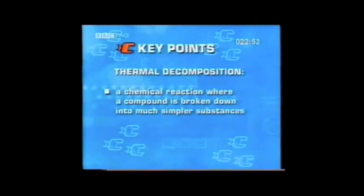So, thermal decomposition is a chemical reaction where a compound is broken down into much simpler substances.